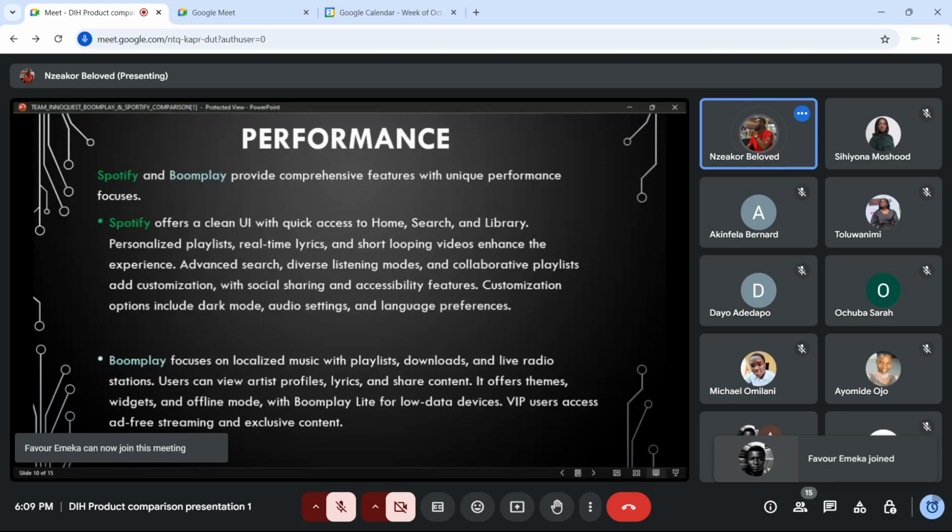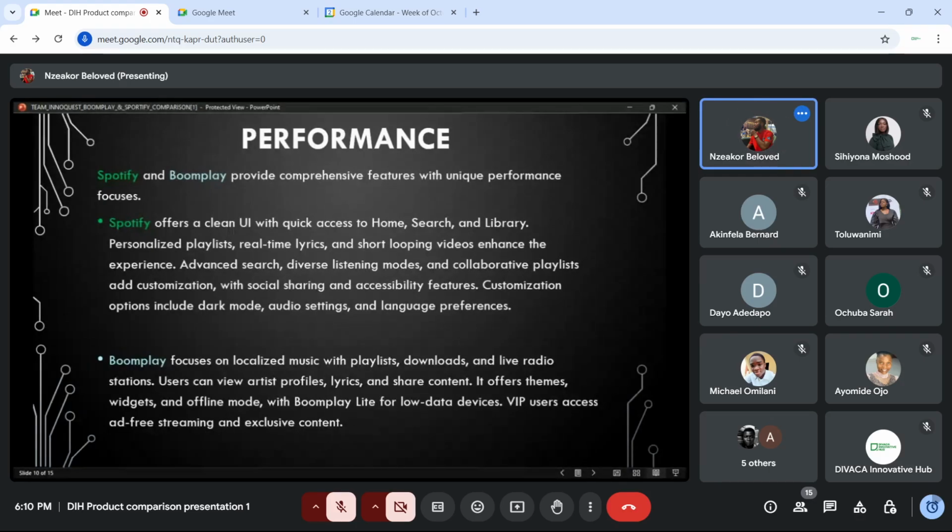And it also has a new feature on Spotify: video. If you are interested in watching the video of the music you are listening to, it's also available on Spotify too. Then for Boomplay, it focuses on localized music with playlists, downloads, and live radio stations. The users can view artist profiles, lyrics, and share content. And it also has the offline mode too. VIP users access ad-free streaming and exclusive content.